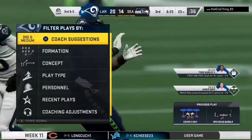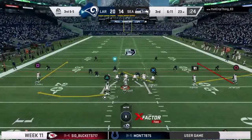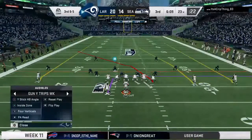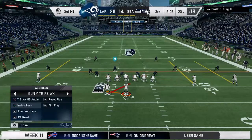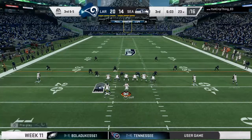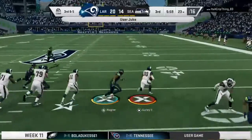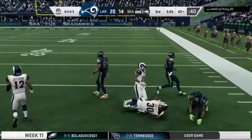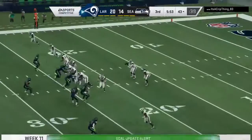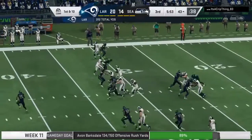Well, that play was the very definition of fast, quick, and in a hurry. Suddenly, he was there. In a blink of an eye, that happened fast and a big sack. On third down, they'll run it with Gurley. And they're going to have this across midfield and inside the 45. 34 yards there and a first down.